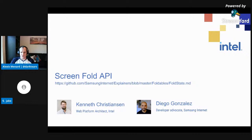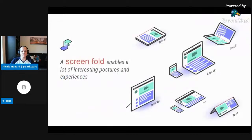The last piece of work we're doing to support dual screen and foldable is the screen fold API. This one is by my coworker at Intel, Kenneth, and Diego at Samsung, who is now working at Microsoft. They worked on a dedicated specification to handle foldable displays. As we showed for dual screen as well as foldable, there are many ways you can use them, and there are different postures, and you really want to inform the developers what posture the device is being used in.